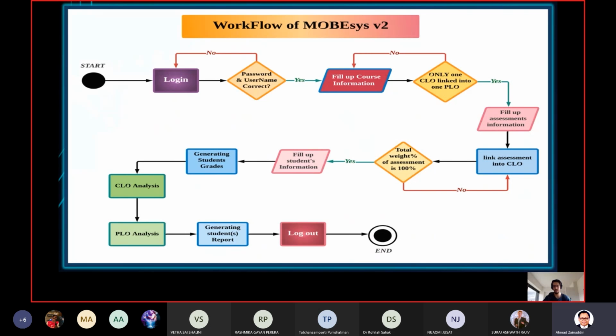After linking CLO and BLO depending on the course matrix, the user can view the next page, which is to fill up the assessment information, and then link these assessments to the CLO. Assessments are the tests, the assignments, the quizzes. For example, I have 5 assignments and 3 quizzes in a particular subject. For each assignment and each quiz, how much weight from the total coursework does it carry? So the lecturer needs to fill up this assessment information, how many apply, how much weight they carry, and then link these assessments to the CLO. Here again, the system will make sure that the total assessment is 100%. If not, the system will not allow going to the next page.